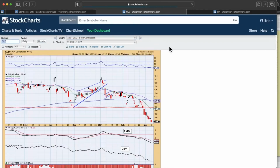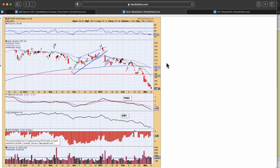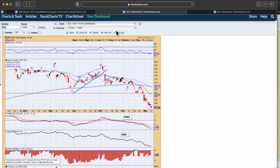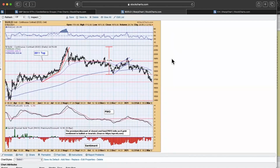Gold. Now I'm going to show the 6-month chart, but honestly, I don't think it's that helpful. We can really hone in on some of the indicators here. Gold is obviously very oversold, but the chart that I think really tells the story is the 1-year chart. And as you can see, gold is now sitting on very important support. This support level really needs to hold.